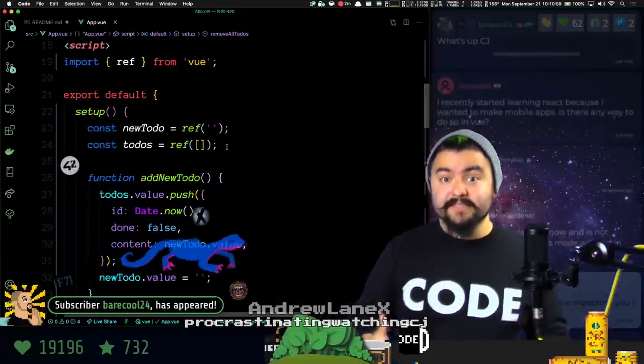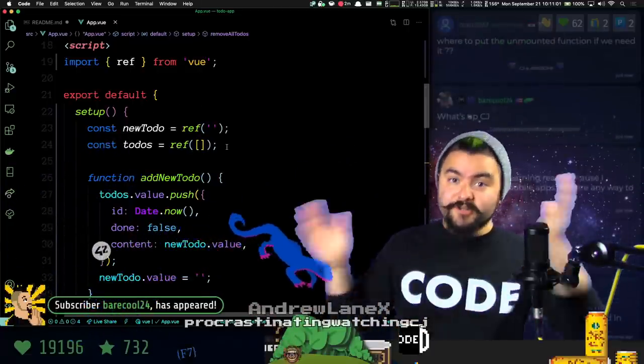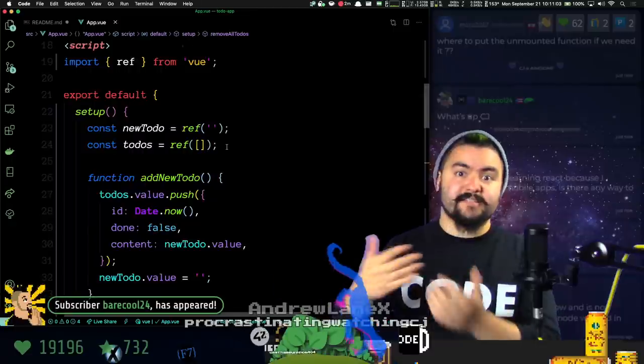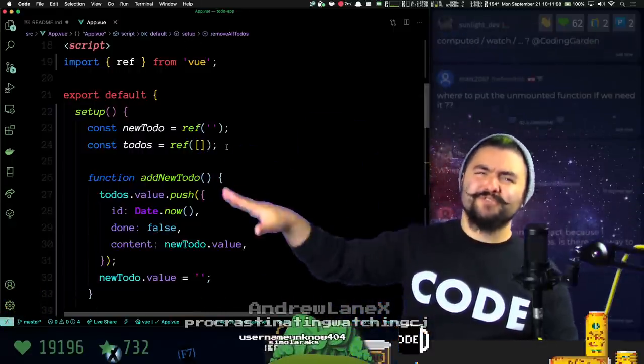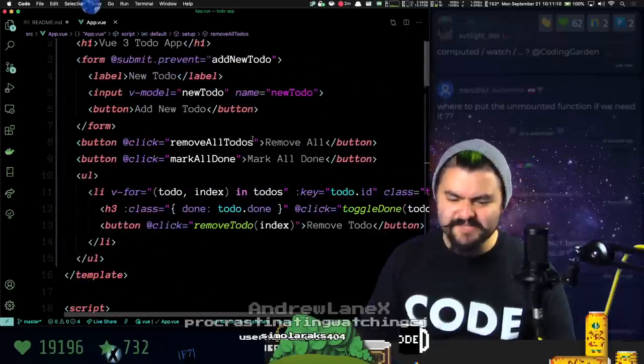The composition API itself really starts to shine when you have a larger app with more functionality that needs to be shared between components and different things like that. But that's for a future video. This is just basic Vue 3 composition API stuff.